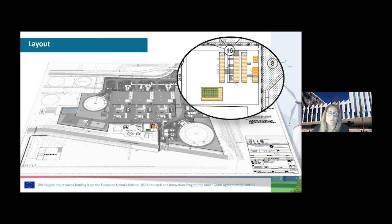We need a space of around 400 square meters for the complete pilot plant. The electrolyzer occupies an area of 75 square meters, which we estimate is almost 50 square meters per megawatt of electrolyzer. So this is our plant.